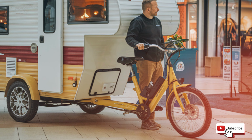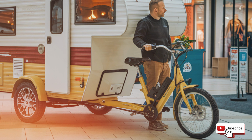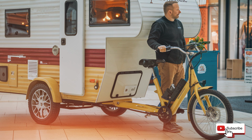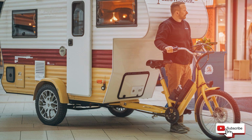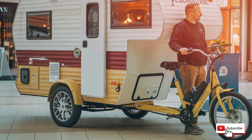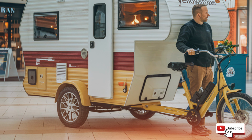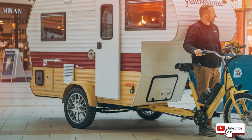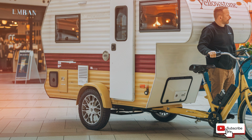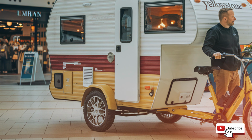Maintenance is low, especially compared to gas-powered vehicles or traditional RVs. There are no engine fluids to change, no complex systems to worry about. Just keep your chain clean, your tires inflated, and your battery charged. And because it's a tricycle, not a van, you don't need a driver's license in most places. It fits on bike paths, in campsites, and even some indoor spaces during winter storage.